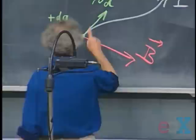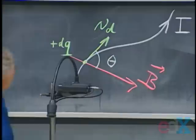So let's have this charge dQ that moves in this direction, and so that gives me a current. And let this angle be theta between them. Theta is going to be important because it's a cross product between velocity and B. That means the sine of this theta comes in later.